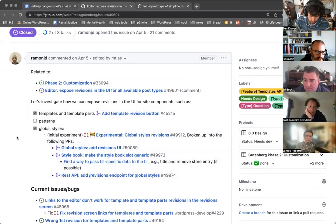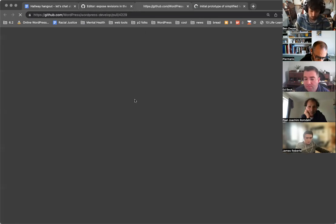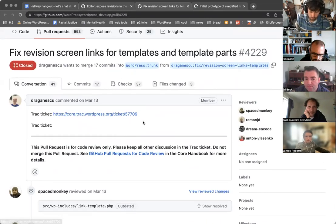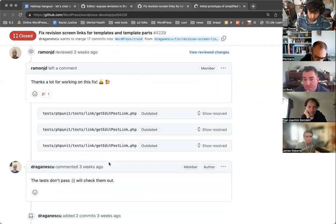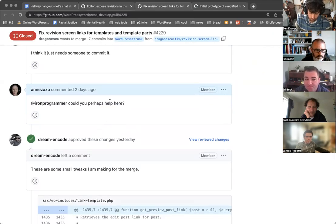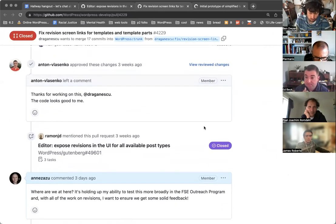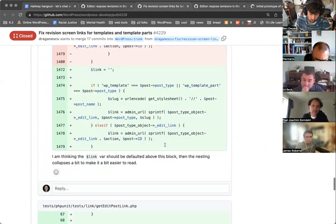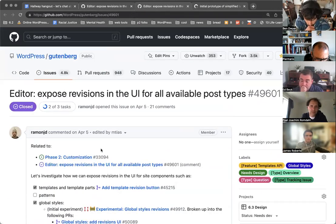There's also a really annoying bug that was just finally fixed yesterday. Someone committed it to core, and we're trying to figure out how to backport it, because right now you can get into these screens and you can't get out. So you can go and see the revisions, but you can't get out of it. Like 2 days ago, I was asking, can we please help here? Because I really wanted to use this for the call for testing, but we could not, which was a bummer. At this point, I think we need to have it merged into core, and then we need to get it somehow put back into Gutenberg, which is a fun problem to have.